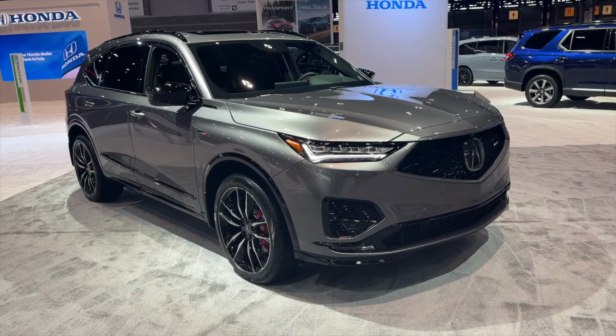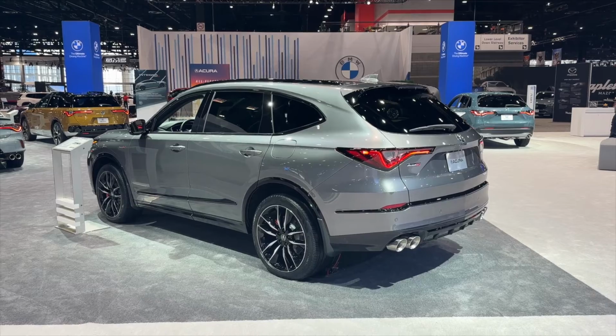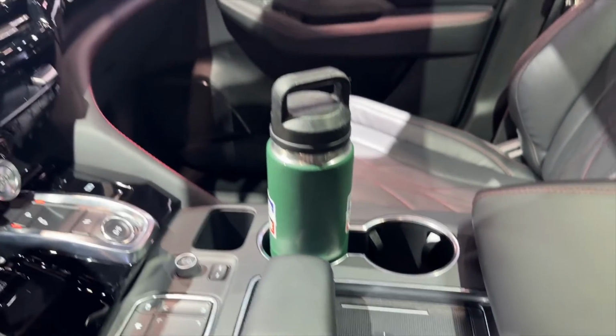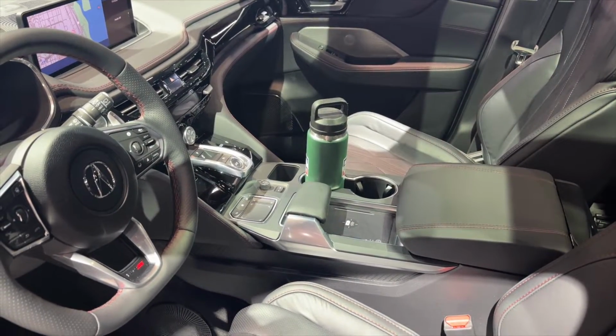Here we have an Acura MDX SH all-wheel drive Type S ADV, and I like the styling of it, but it runs in the Honda family, and so when you get inside, it does in fact actually pass the big friggin' bottle test.